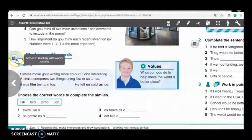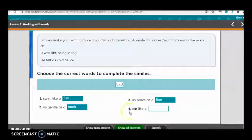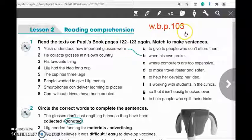Let's do this activity together. Choose the correct words to complete the similes. Number 1. Swim like a. Excellent girls, like a fish. Number 2. As gentle as a. Good girls, a lamb. Number 3. As brave as a. Excellent girls, a lion. Number 4. Eat like a bird. Excellent girls. Now let's move to your workbook, page 103, and let's start with the first activity.